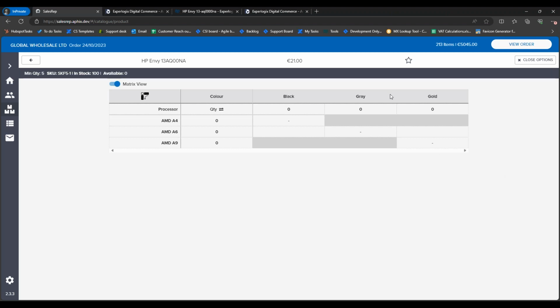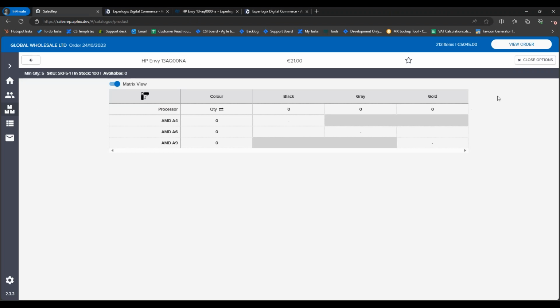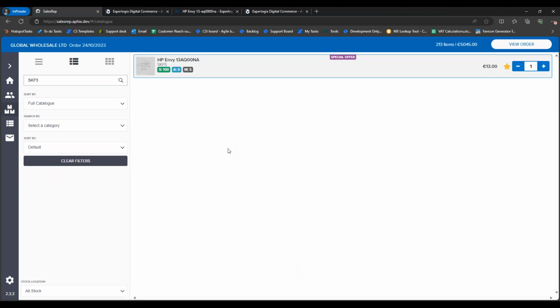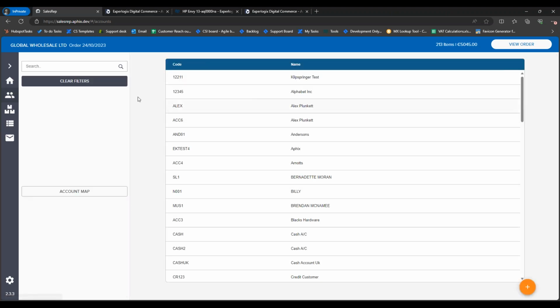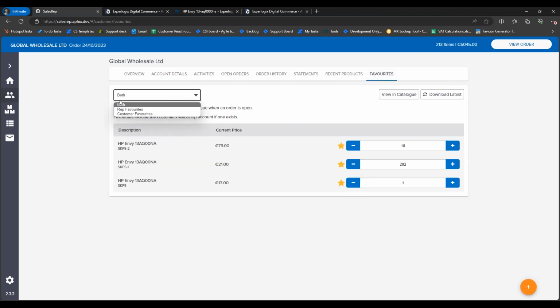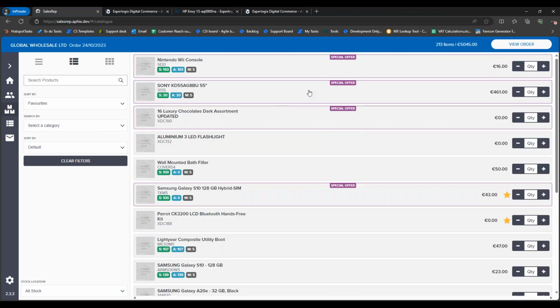The next thing that has come up a couple of times for sales rep has been favorites. On sales rep, as you've seen a moment ago, you can absolutely add favorites to a product by using the little star that we have here, both on the parent product or the option itself. At which point, if I go into a customer account and then click on favorites, it defaults to both. But if I go into rep favorites, download latest, or view in catalog, which brings me into the actual catalog view here, I can see just favorites to work off of.